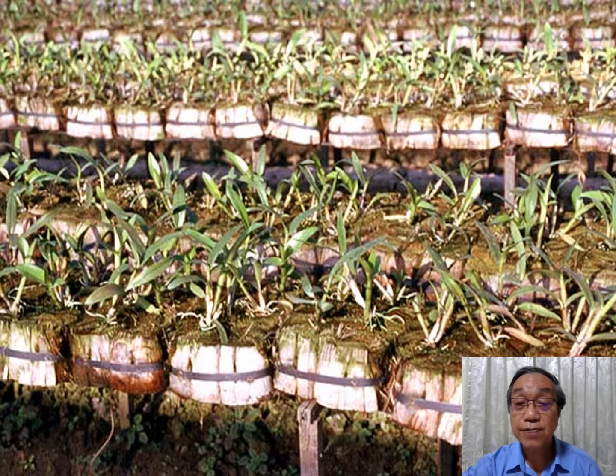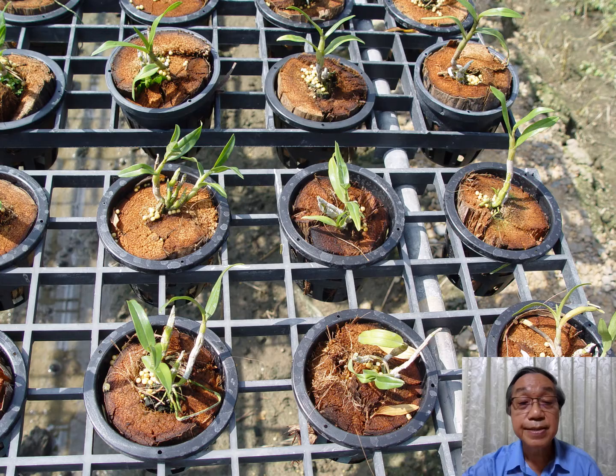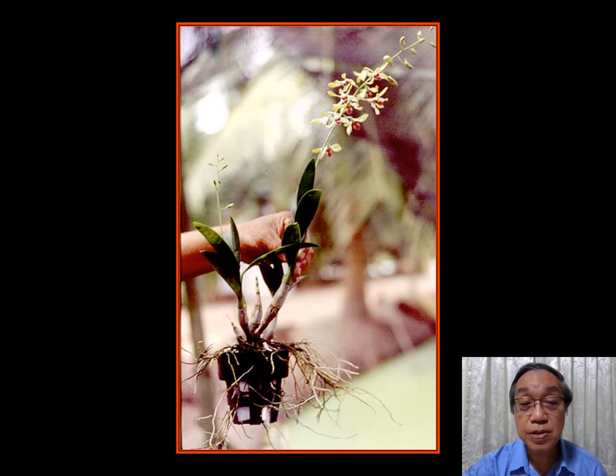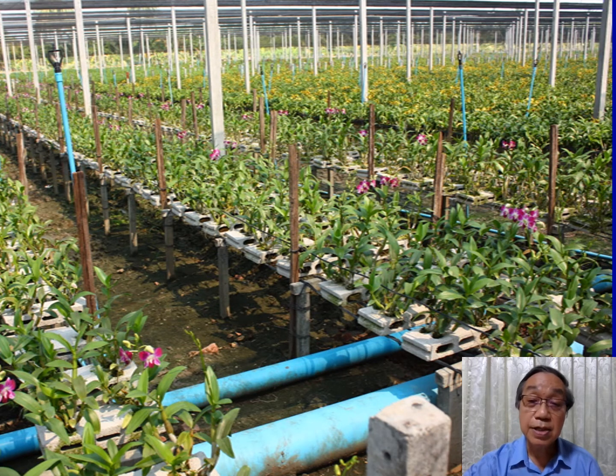So this one is for the cut flower. This we can maybe use charcoal inside, and sometimes we use foam also. Instead of throwing away the foam box, we can use it to support, but we need to put more fertilizer. And the root can penetrate through the foam without any problems. And nowadays, some farms use a cement block. This also can last forever. Also can grow very well.